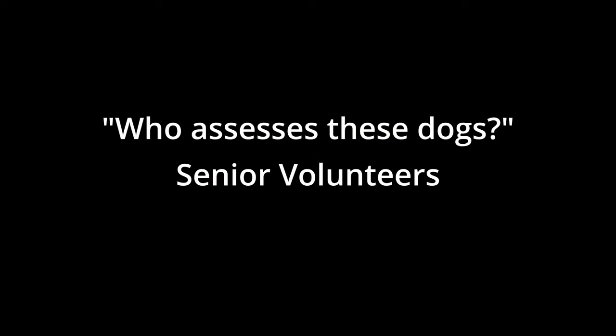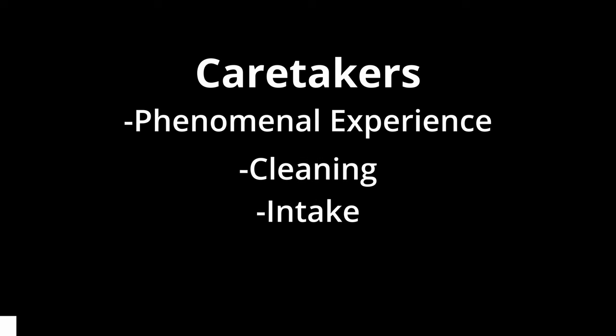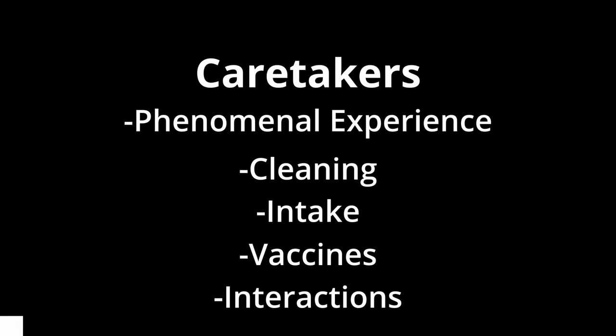So we are the people. There are caretakers here that have phenomenal experience working with shy and fearful dogs. But in addition to that, they also have their roles and responsibilities, right? They have their cleaning, they've got to do intake, they've got to do vaccines, they've got to do interactions, they do pretty much everything. So we are that.